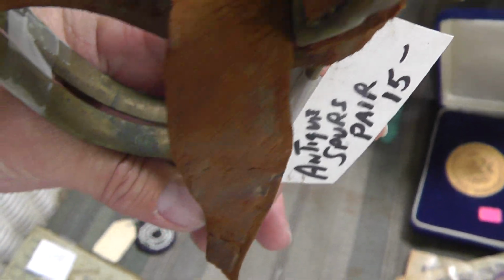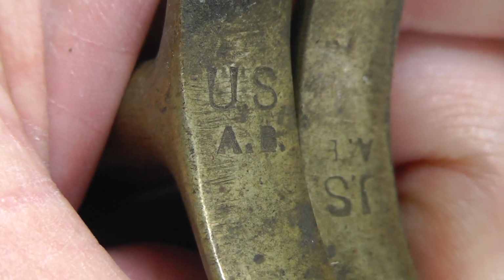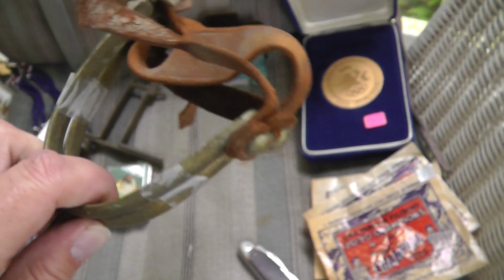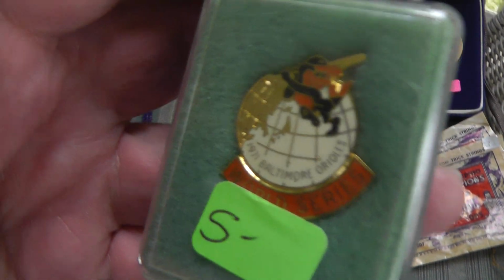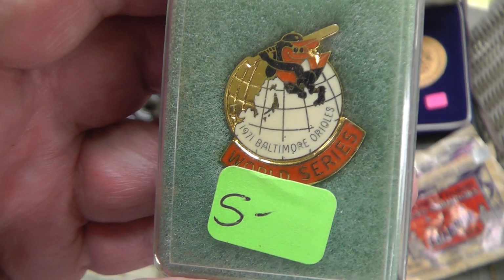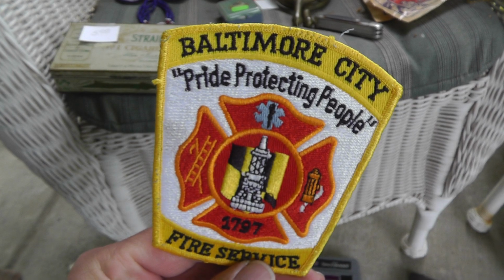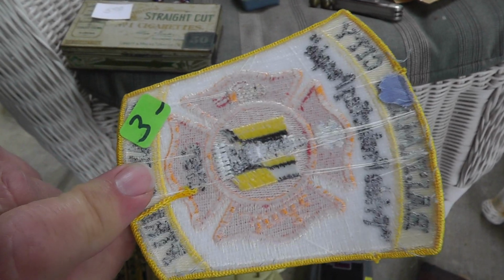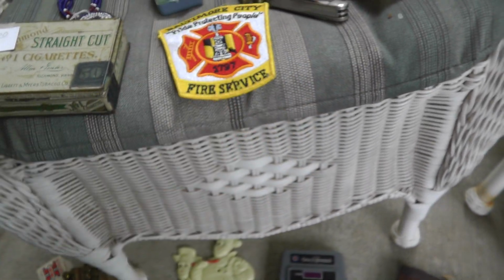These are U.S. World War I, most likely. Nice, it's still got the leather pieces. A Baltimore Orioles World Series pin from 1971. Nice old enamel pin. Not sure what that'll bring. Probably 20 or so. I got a patch. Fire department. Baltimore City Fire Department. 3 on that. That's probably a $10, $15 patch.